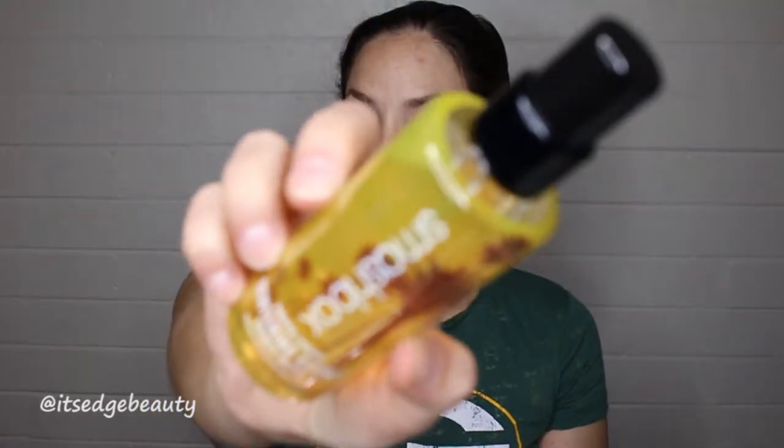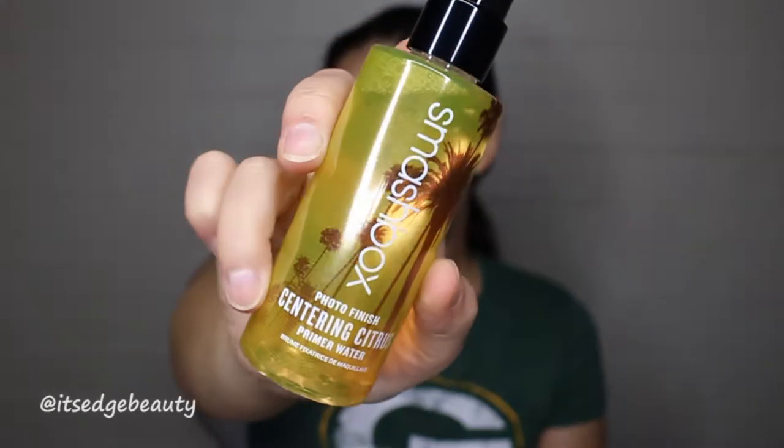The next thing is the limited edition Smashbox Photo Finish Priming Water, and I got the citrus flavor. It looks like that, and it does smell kind of orangey lemony. Why not, right? I have the original Smashbox primer water, and the scent is really nice, but I do not like the little mechanism on this bottle. It works really weird. It came out kind of like a thick mist, as opposed to the original bottle, and it could just be the bottle, but the original had a nice mist. This primer water retails for $32.